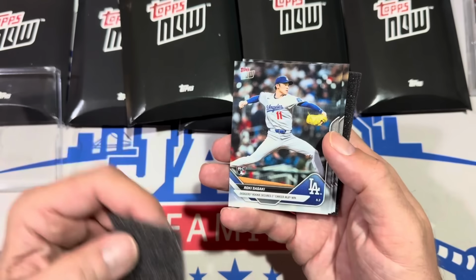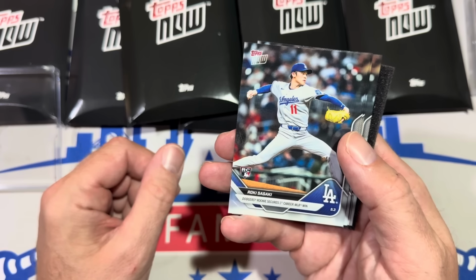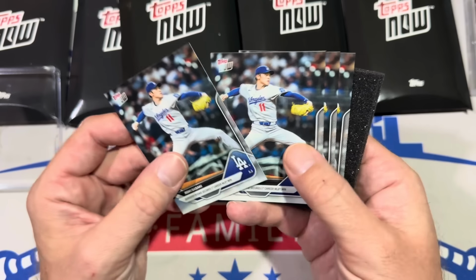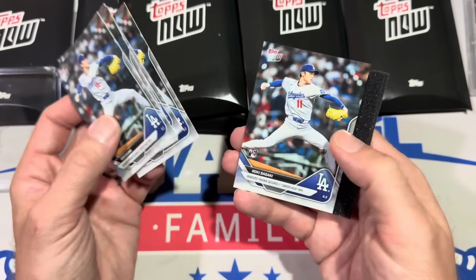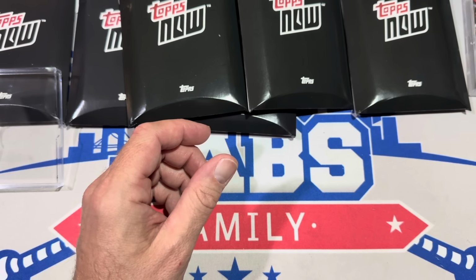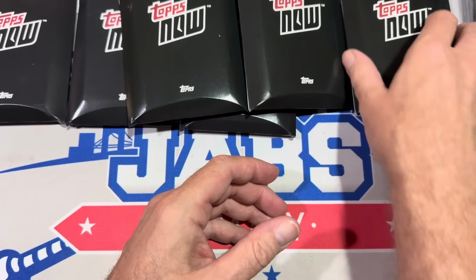Here's the next one. We've got the Roki Sasaki right there. Of course, I buy a bunch of his Topps Now cards, and then he gets hurt. But this is his first career win. I bet they sold a lot of these. They have the print runs on their website where you can see how many of each card were printed, and certain cards are printed a lot more than others. Roki Sasaki being a Dodger and one of the big rookies from 2025, I'm sure that one was printed a good bit.